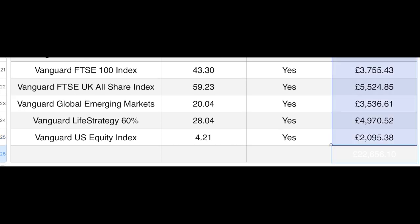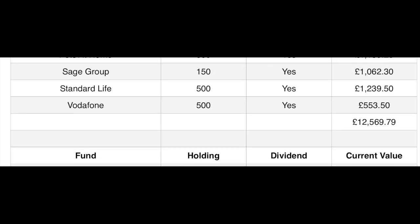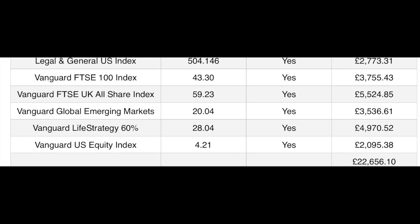So the total in terms of funds in my portfolio at the moment is £22,656.10. So overall in my portfolio, there's just over £35,000 in our early retirement fund, if you like. And projections at the start of the year, if all had gone to plan, which obviously it hasn't, I think would have ended up paying me about £1,800 in dividend income. It hasn't so far because things have changed, but hopefully in the next year or so that will begin to pick back up and we will be back on track.